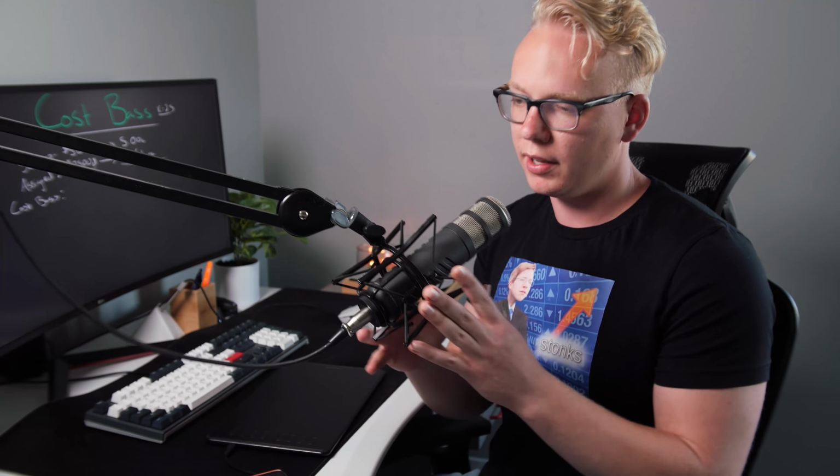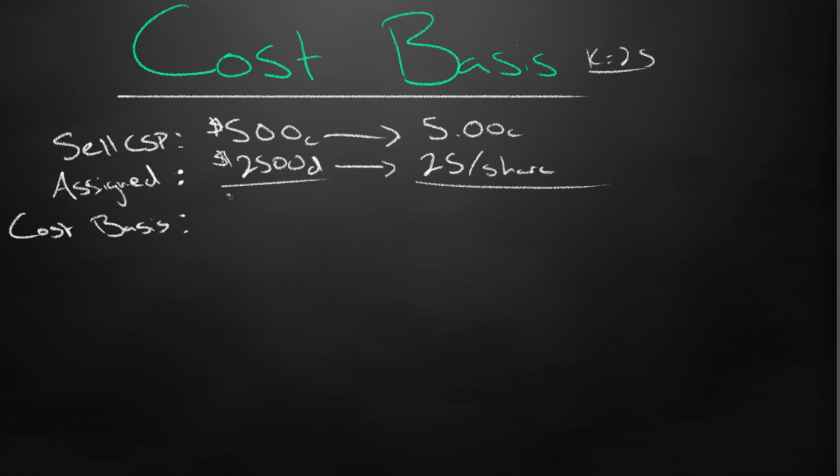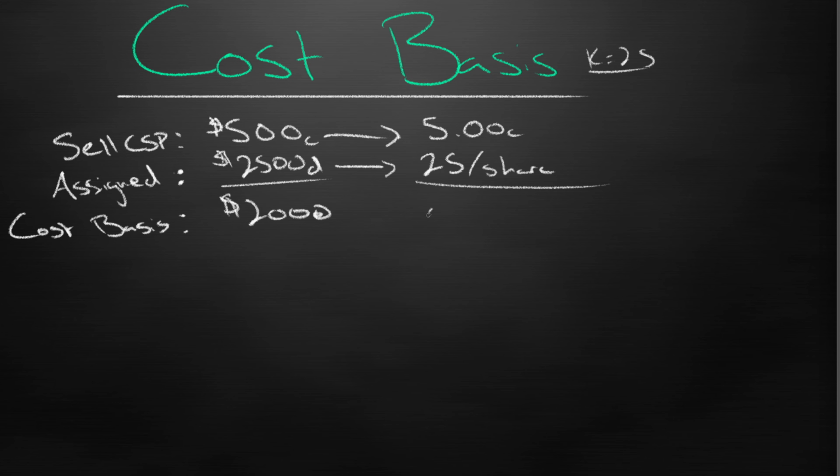Cost basis in simple terms is how much you actually paid for the shares. So if we received a $500 credit, but then paid a $2,500 debit to buy the shares, how much do those shares actually cost? If we're trading this as one strategy, we can think of it as costing $2,000. Because we had $500 come in and then $2,500 go out to buy the shares, really the cost of the shares is $2,000. The credits we receive from cash secured puts and covered calls reduce the cost of shares because we can use those funds to buy the shares, and we can consider that kind of free money. So you can also see your cost basis is $20 per share.